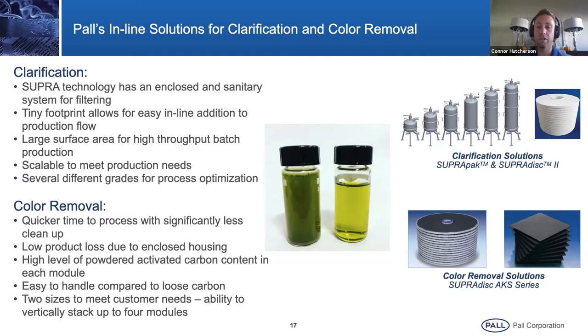Focusing now on color removal, going off the point of several different grades, there are a few different grades of carbon. Specifically, what I like to highlight here is that it really depends on what you're trying to remove. So not only just color, but we have certain customers that are interested in eliminating off odors or off flavors from a distillate that may be going into an edible SKU. So having the ability to really tailor what carbon you want to use to solve a specific problem. These carbon filters do come in a variety of sizes. We offer a 12-inch and a 16-inch, the 16-inch being about 2.7 times more surface area at your disposal.